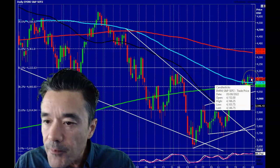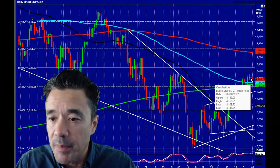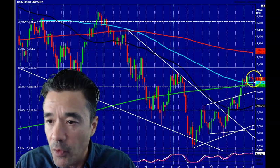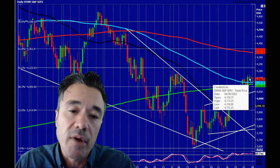Certainly, look, Friday we dipped to my support level. I had support level at around 4,100. If you managed to jump in, that was really nice. We've already had a 40 point bounce, and I think eventually we will push up through 41.73, which was last week's high.